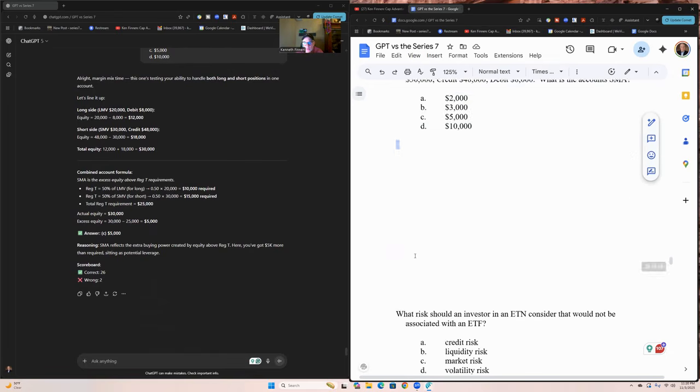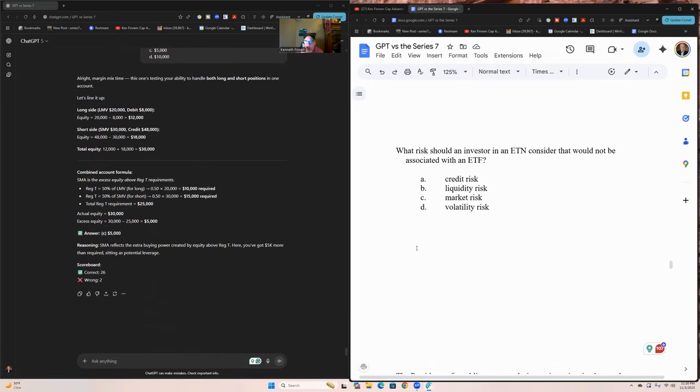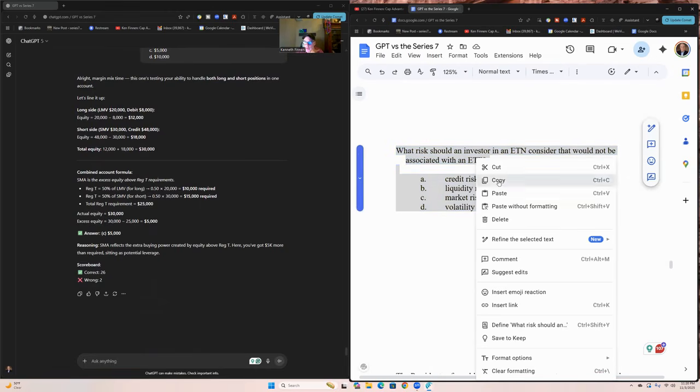Okay, here we go. We're past halfway, people. What risk should an investor in an ETF consider that would not be associated with an ETF? Credit, liquidity, market, or volatility. Here we go.